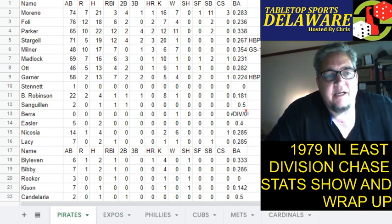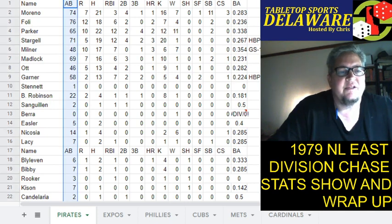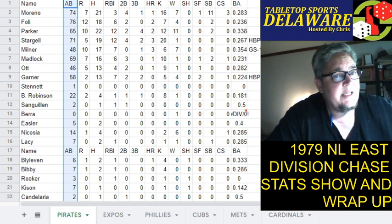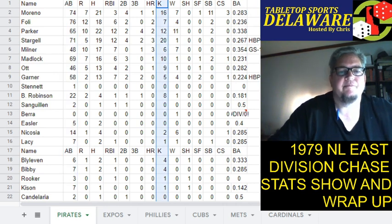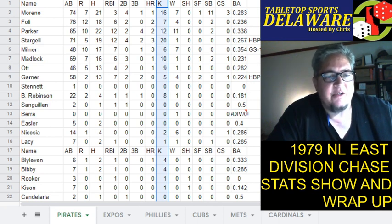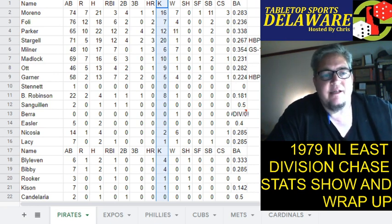A lot of at-bats. You may have noticed Montreal was in the 60s, Pittsburgh in the 70s. They had a couple of really long extra inning games that might have bolstered that a little bit. Look at the runs scored. A lot of runs scored there. But here is what I wanted to point out. Pittsburgh was swinging for the fences the whole chase. And they were going for what they could get. Even Bill Robinson, in 22 at-bats, struck out 8 times. That's a lot of strikeouts.